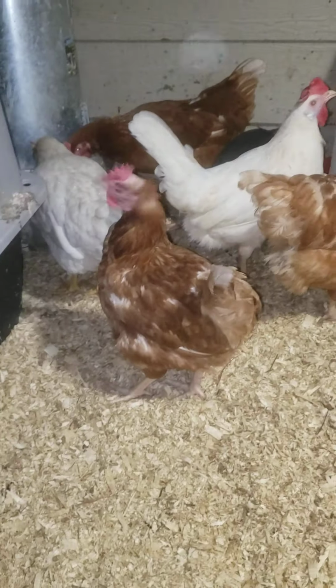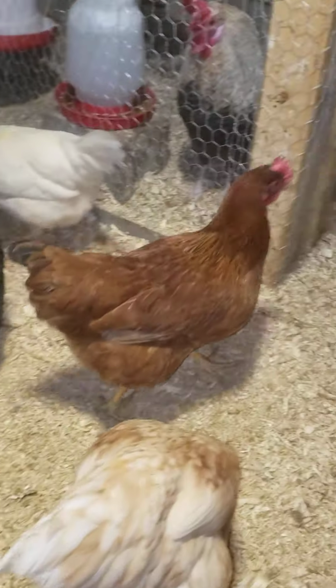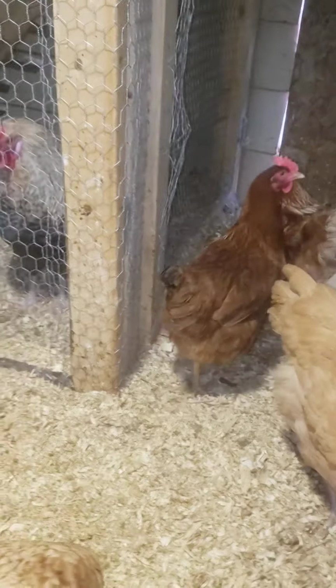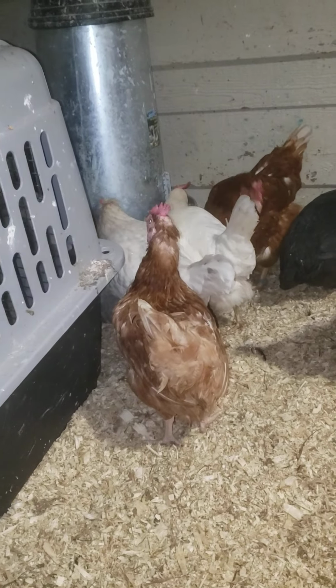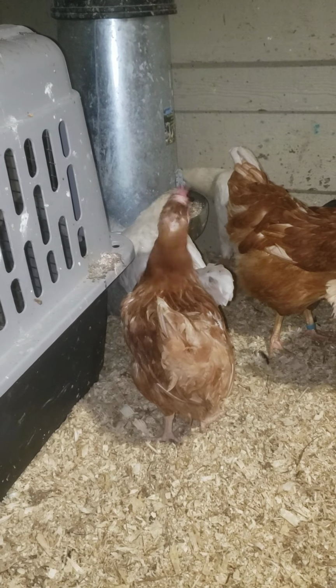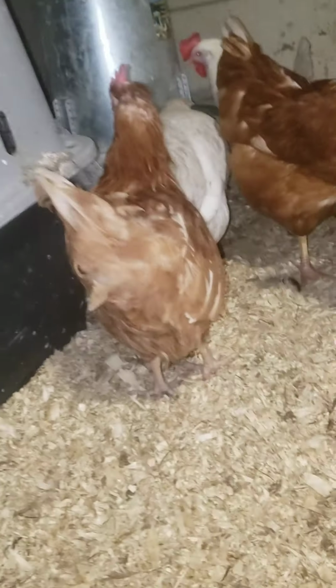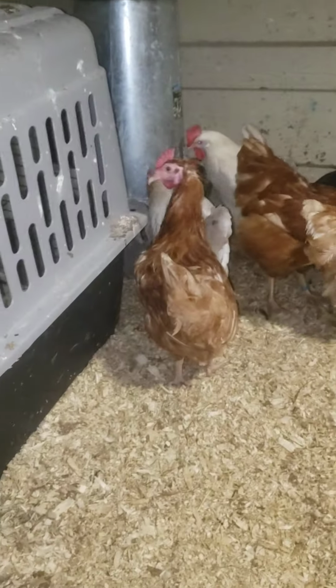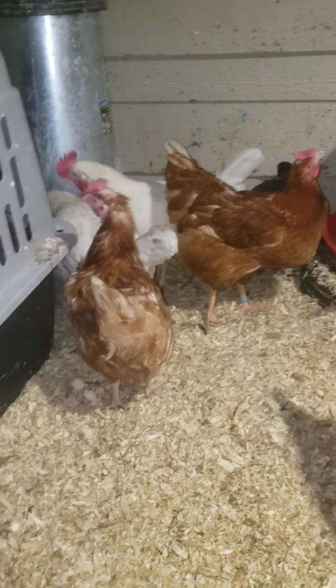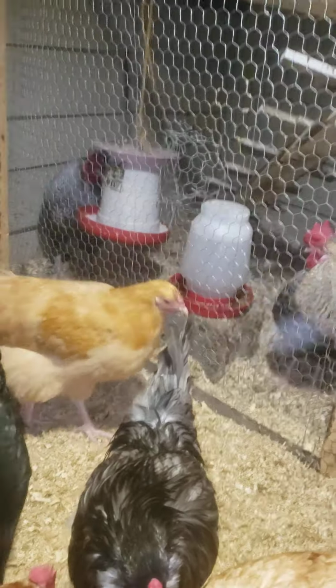God. They're picking on you, eh? Some of those ones are really... I'll grab you again. They ripped all the back of her head. They're pulling all her feathers out the back of her head. Dude, she's so small. There's not much I can do. I have nowhere to separate her. I can't put her in the pen with them because they'll really hurt her.